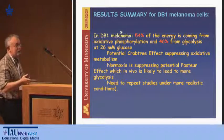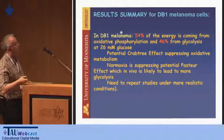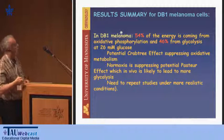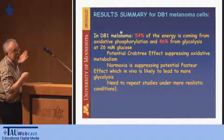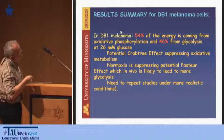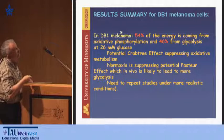Everybody says tumors undergo aerobic glycolysis. Sure they do. But how much ATP do they get from it? And how much do they get from oxidative pathways? So what we found, under our conditions, which are not the natural ones, we have 26 millimolar glucose in these experiments, was that 54% of the ATP was being produced by the mitochondrial metabolism and 46% by glycolytic metabolism.